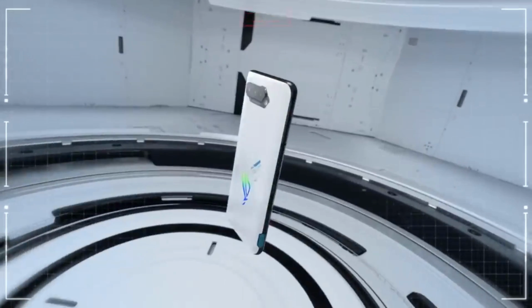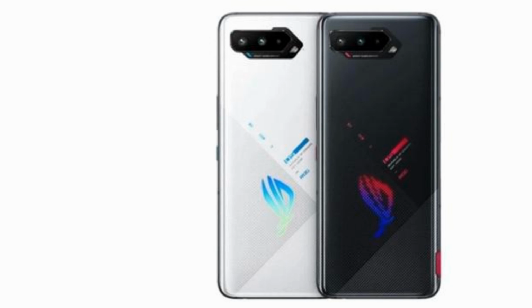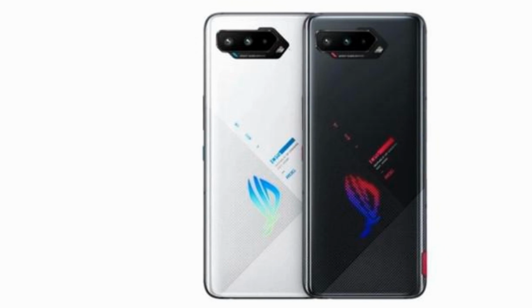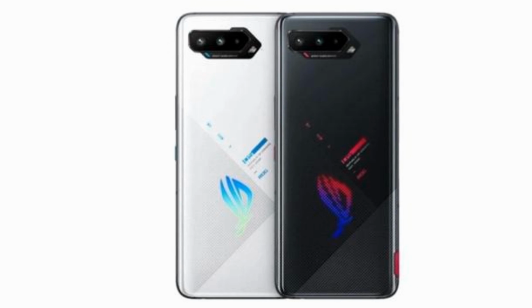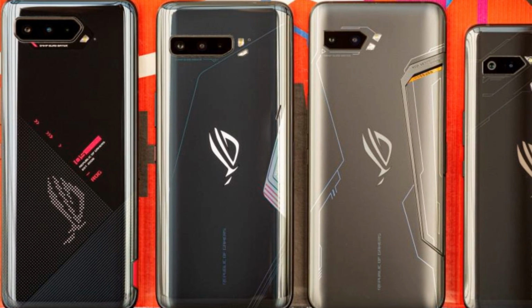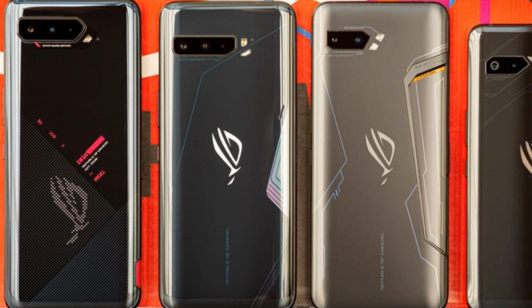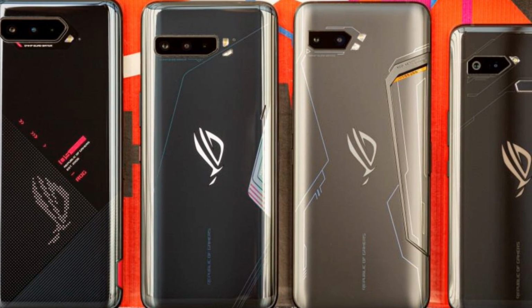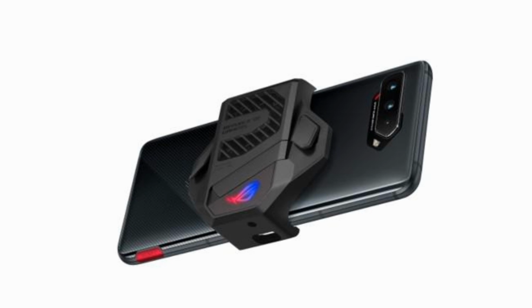In most areas, the ROG 5 comes in black, though there is a white variant that looks similar to the ROG 5 Ultimate. The design is the same as the ROG 5 Ultimate, but the RGB lit ROG icon on the back cover is filtered through larger blocks that make it look like it's been squished. The ROG 5's back cover has been radically redesigned.